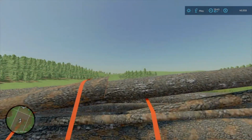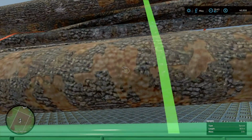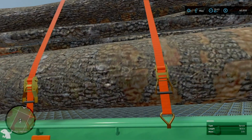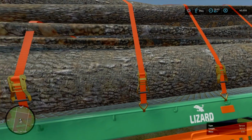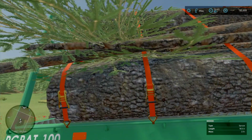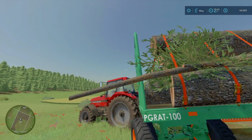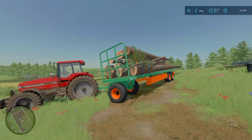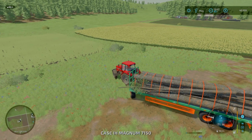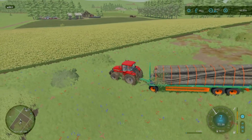Okay, so we are back here again. I had to take a little break. The log's physics were not making it happy again, but we got it all worked out and loaded up. So it's sort of the last strap on here. That's a pretty good load, I think. So this is all going into our sawmill. We're gonna get it all topped up again.